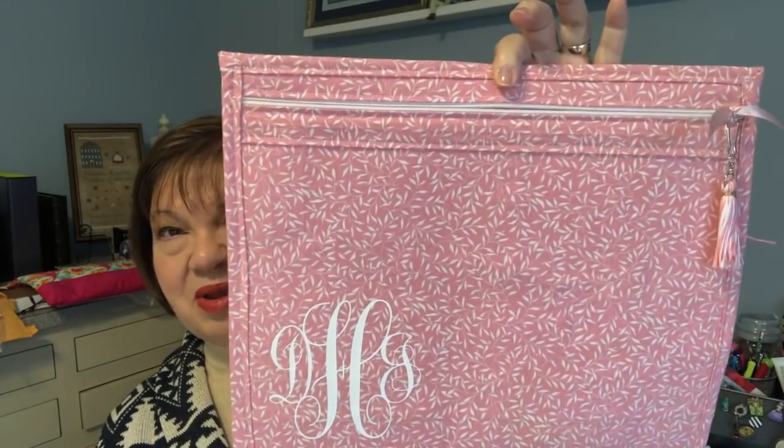But Victoria makes bags, and she has come up with an idea that I just love. When I saw one of her bags made like this on her channel, I emailed her immediately and said, "What do you have in pink?" I had seen one she was working on in pink, and it already had her initials on it. So I wanted one in pink for me. And this is the bag that she made me with my monogram on it.